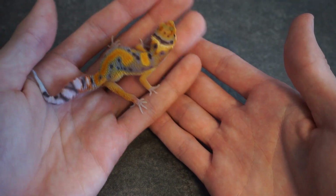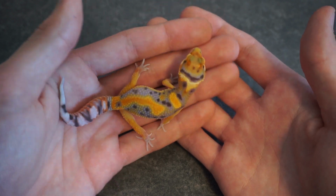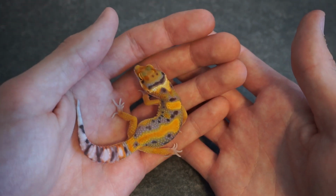So if his brother's done shedding, let me show you his brother, because his brother is just as pretty and has a little bit different patterns. So let's get over there.